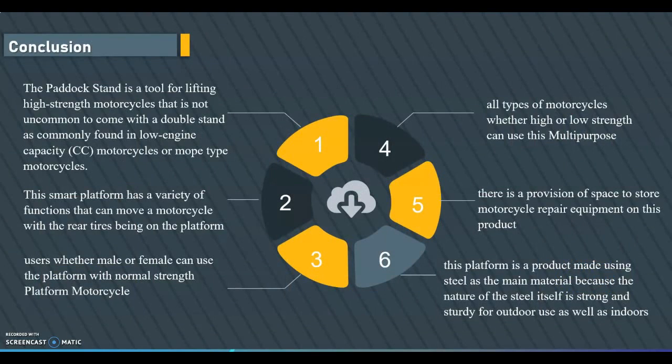So as the conclusion, the pedal stand is a tool for lifting high-strength motorcycles that is not uncommon to come with a double stand, as commonly found in low engine capacity CC motorcycles or moped type motorcycles. This smart platform has a variety of functions that can move a motorcycle with the rear tires on the platform. Users, whether male or female, can use the platform with normal strength. All types of motorcycle, whether high or low strength, can use this multipurpose platform motorcycle. There is a provision of space to store motorcycle repair equipment on this product.